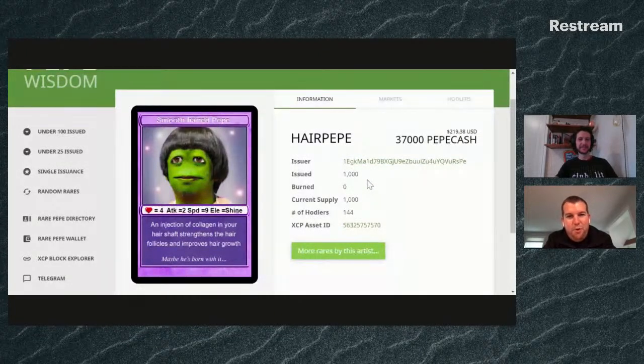They wanted to have these more valuable Pepes, so they were making them all. But then it was less fun, because part of the fun of it is trading them. And if there's only one, then only one person can have it. It's not as fun.